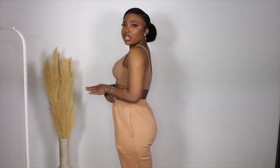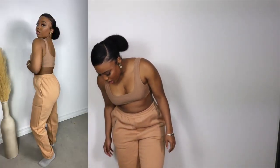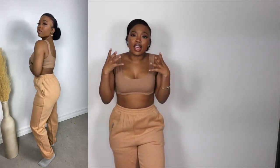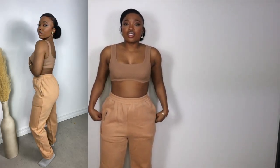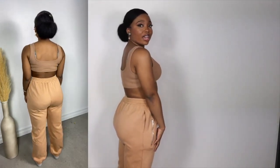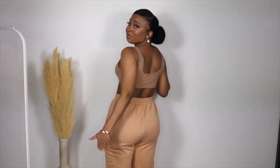This is super thick. It doesn't have a drawstring. However, I don't think it needs a drawstring because it feels tight enough. I feel super good in this. I love the ankles. The ankles are gathered together, the way I love it. And it's just super comfortable. This is in a size large. All the joggers are in a size large. But guys, do you see this? This is so cute. You guys know I've been on a jogger hunt because I don't have a lot of joggers. Well, now I do.